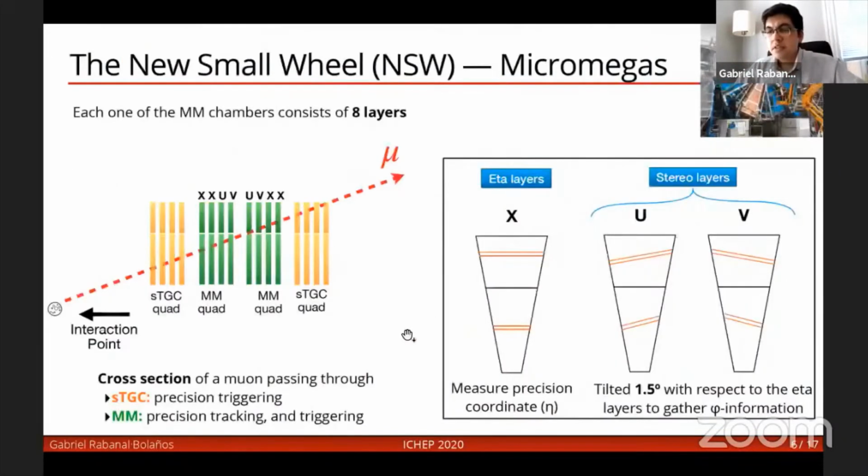On slide 6, this is a cross-section of a NuSmell wheel chamber with a muon passing through the NuSmell wheel here, through the trigger chambers in orange, and then the micromegas layers in green, which is the topic of this talk. On the right side, we have the different types of micromegas layers with the orientations of the strips in red here. We have the so-called eta layers that measure the precision coordinate in eta, the pseudorapidity, and also these other stereo layers that are tilted 1.5 degrees with respect to the eta layers to gather phi information.